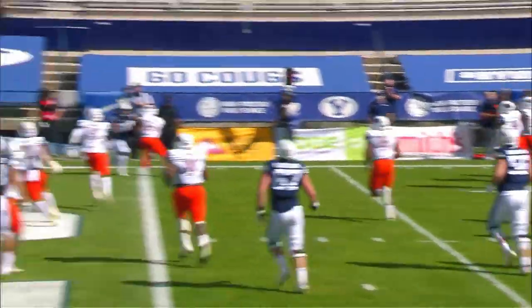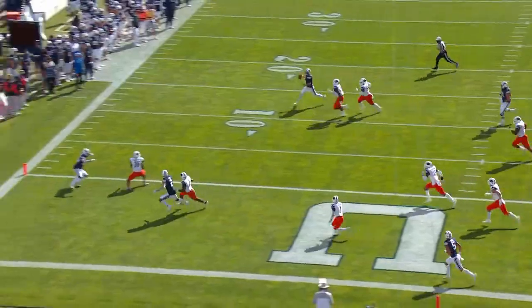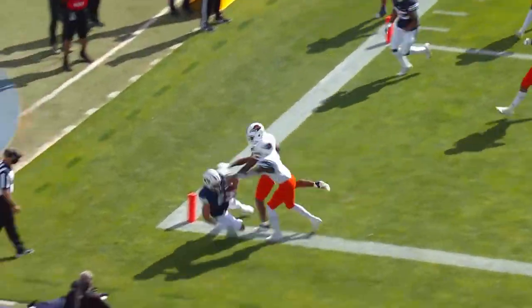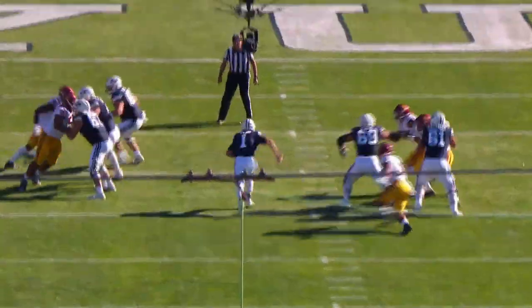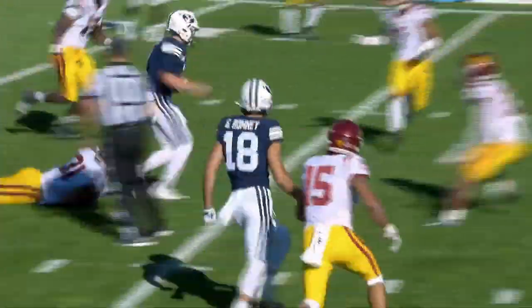The big plays will be there, the wow plays will be there, but sometimes it's the consistent small plays that you need the most when running an NFL offense. Wilson has the tools, now it's time to sharpen them at the next level.